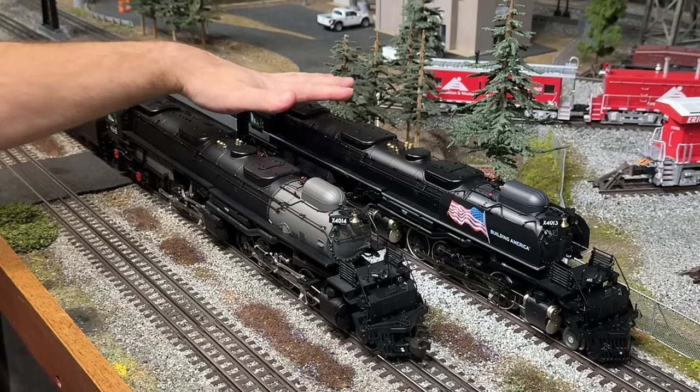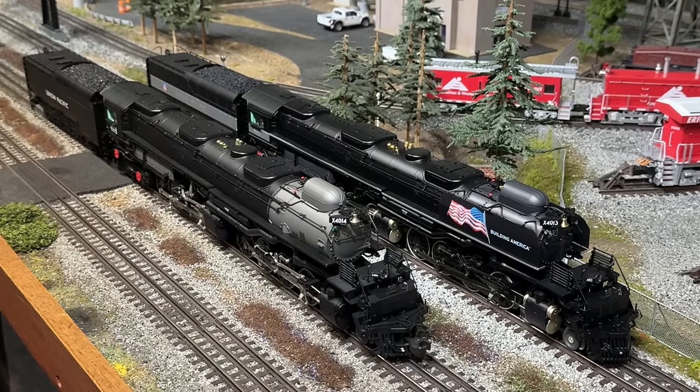Now, the reason I think that might be is that I've noticed in recent years, a lot of the new steam locomotives that Lionel has been making have much more pulling power than their predecessors. I don't know why that is. I think there might be a difference maybe in the motor driver boards or something like that. But I've noticed that increase across the board in recent Lionel steam engines.